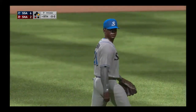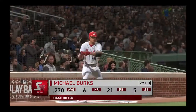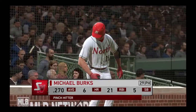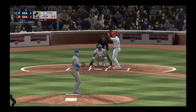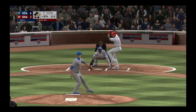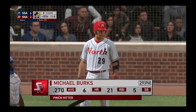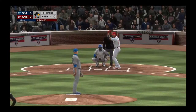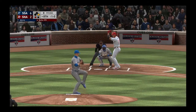The catcher, number 9, Will. Michael Burks will come on now as the pinch hitter. Pinch hitter for the Southern League North, number 29, Michael Burks. And that misses, ball one. Count 1-0. The 1-0 is swung on and missed, strike one.